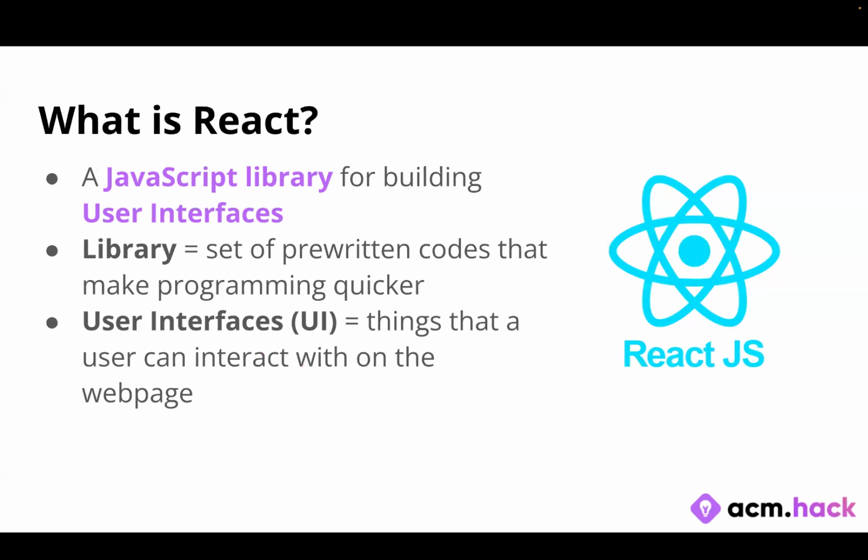So a library is a set of pre-written code that can make programming quicker. So we don't have to recode all these things, and it's already accessible to us through the library. It definitely does make things easier for us, rather than making it pretty impossible for a regular person to go off and code their own website.